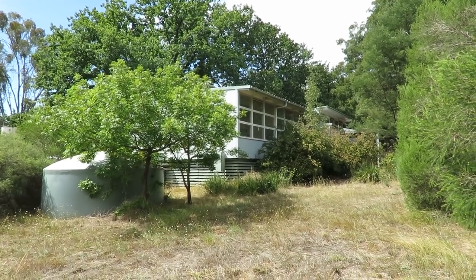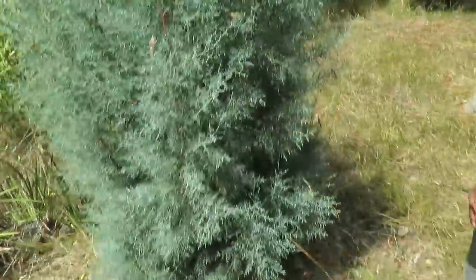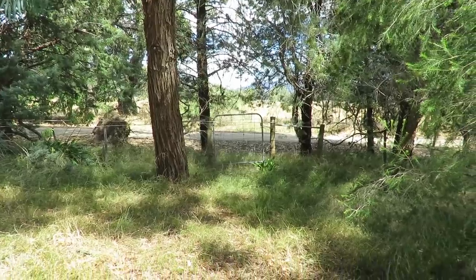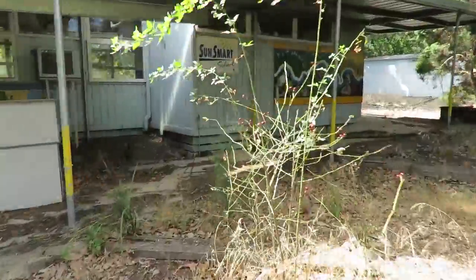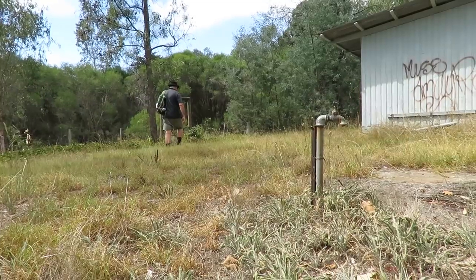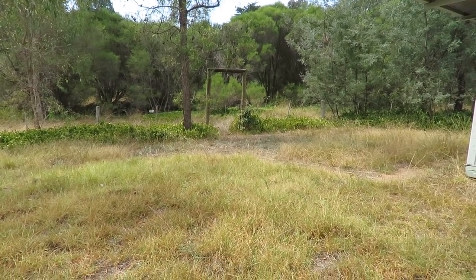And while I've got a captive audience, I can tell you that there were once two light timber construction portable classrooms here, but one has since been removed. Little gravel remnants would have been a path. We're now whipping our way back to the front of the school. There's a rock here, the old gate the students would have come in. This place is so overgrown, it's amazing. There's a little gate here so the students could have gone into the recreation reserve.